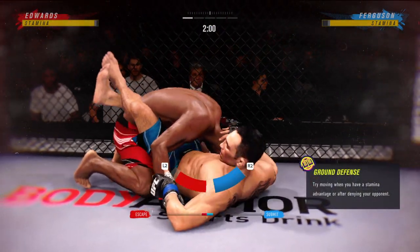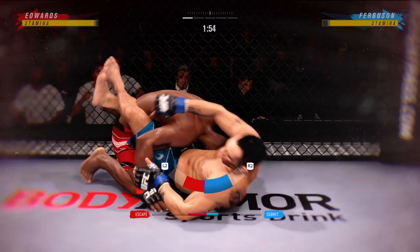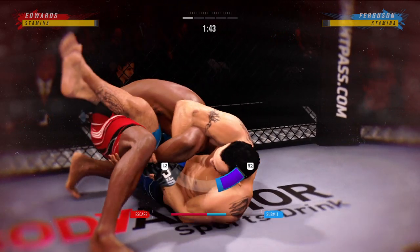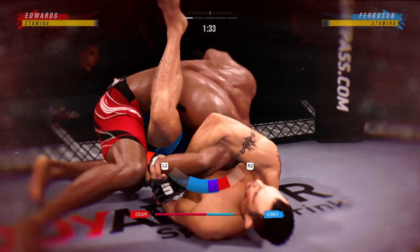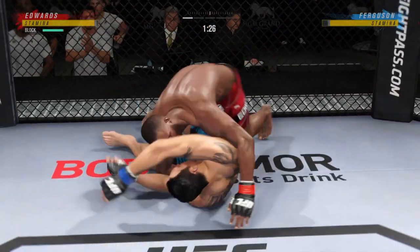Kimura's not the arm. It's the shoulder pressure that usually makes you tap. He might get a finish here. Posturing up now, and he's out.